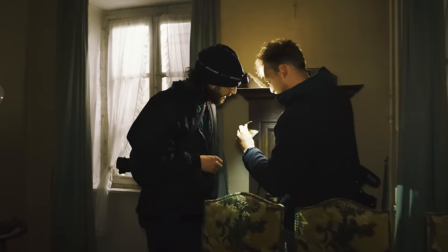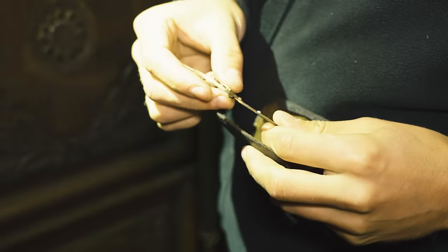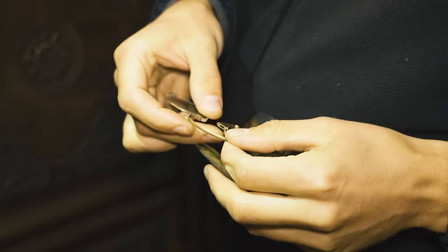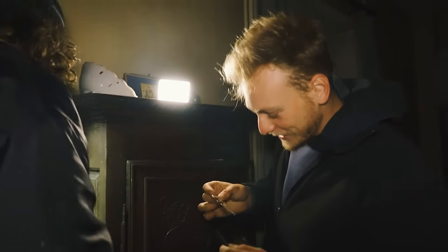Very stylish glasses. How is it working? Yeah, I start to talk with a French accent, no? No, it's the glasses.